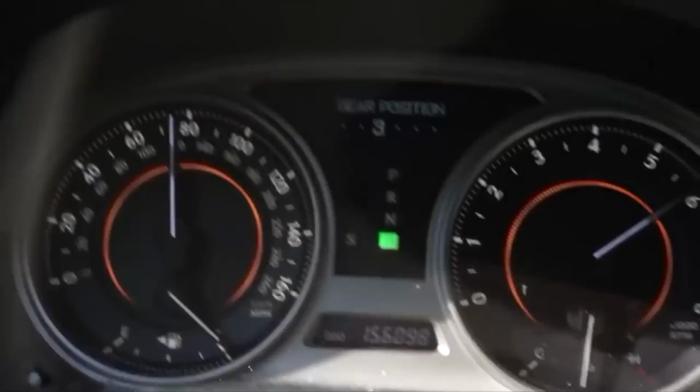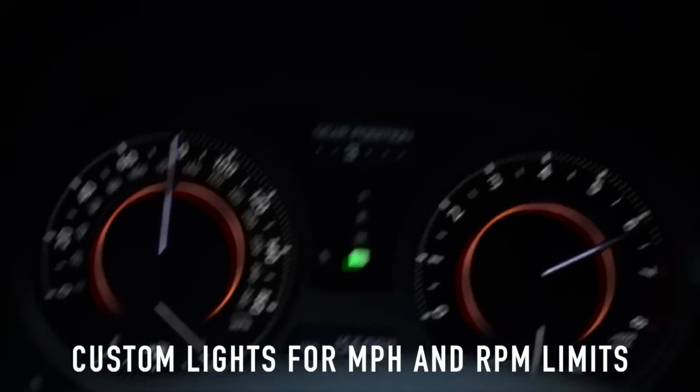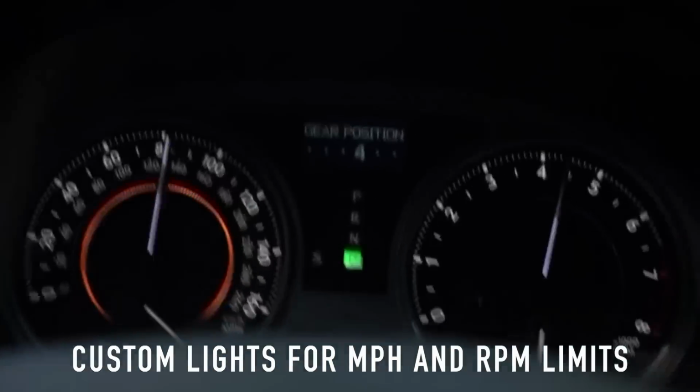And lastly, we'll cover the lights on the speedometer. So when you're at your selected speed that you have in the settings, which mine happens to be 80 right now, the speedometer gauge will light up, just letting you know, hey, you're at 80. Same thing with the RPM, whatever you have selected. I think mine's set to 6,000 right now. It'll light up and say, hey, you're at this, you might need to shift, but if you're in drive, it'll just shift itself. But for manual mode, that's pretty helpful.